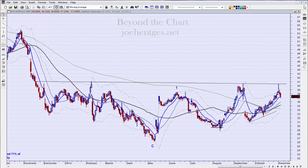And if I say that this is 2, you know, that's the thing. So this would be like an A, B, C. And I need to look at that scenario a little bit closer. That would help validate this move to the upside. So I have to watch this action.